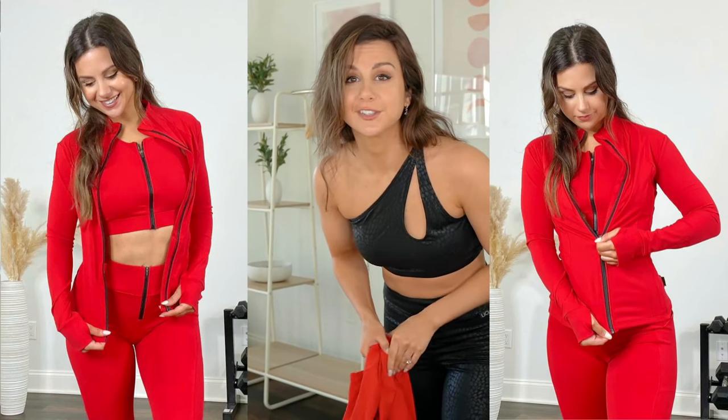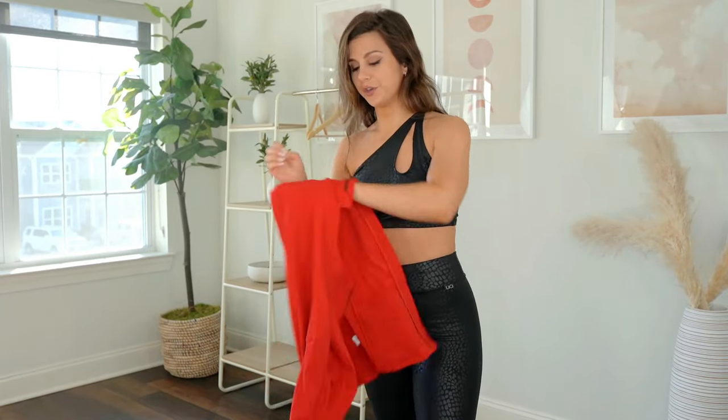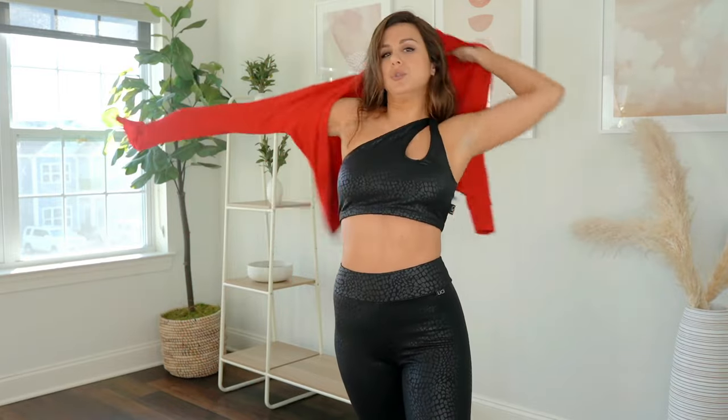So another one of their new launches, you probably saw me tease all over Instagram, is their Vixen collection. So it's a black and red theme. I actually just wanted to share with you how you can intermix these two new launches. For example, just like so. This jacket's actually super stretchy and comfortable. This, my dears, is something I would absolutely wear to a gym.